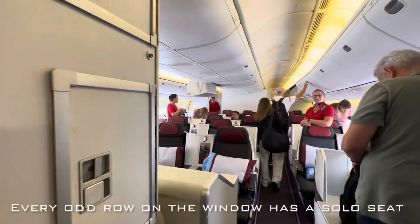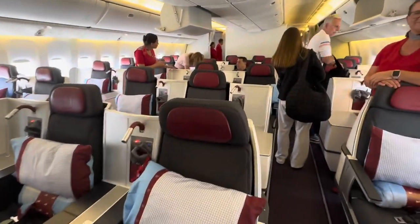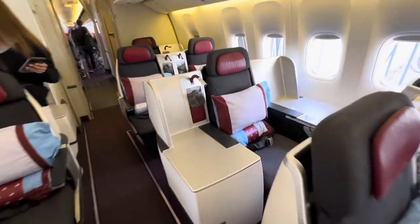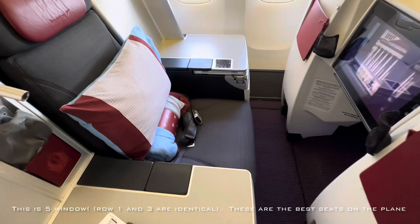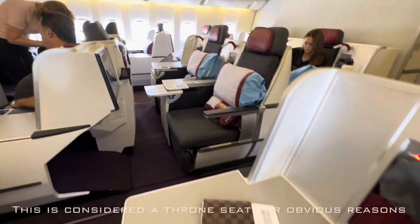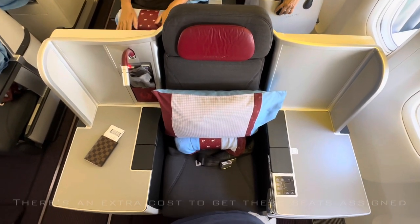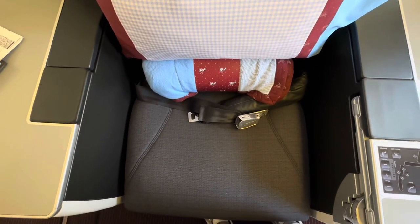So let's start by reviewing the cabin and the seat itself. As you could see on this 777, every odd row has a solo seat. But they're not all created equal. Row 7, for example, does not have as much space as rows 1, 3, and 5. I'm only talking about the window seats. But they're still an excellent way to travel solo if you have row 7. Rows 1, 3, and 5 are considered throne seats since they have an area of space on either side. They're usually available for an extra cost, and these are all window seats with direct access to the aisle at the same time.